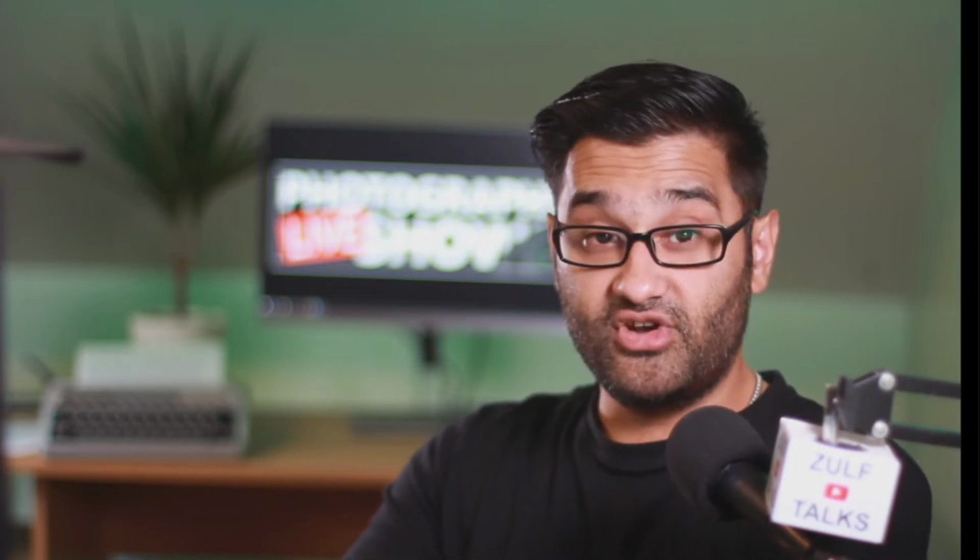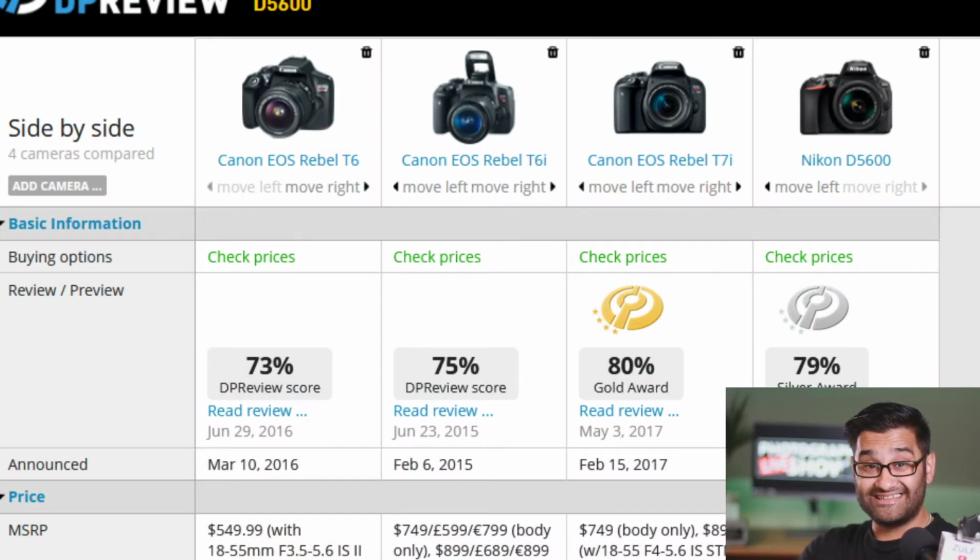Today we're looking at finding a photography camera for under 600. I've put it as a numerical value as you can put your currency in there. I've done some digging around. I've found some good options for you. So let's have a look at it.